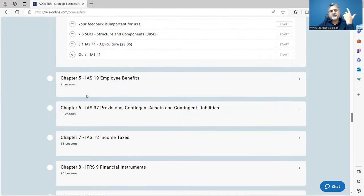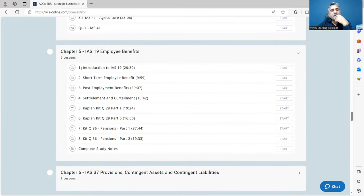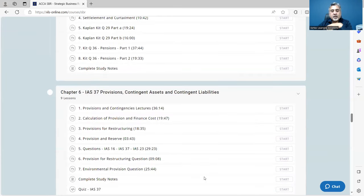Then chapter 5 is IAS 19 employee benefits. You've got 9 lessons. What do you have inside? Introduction, short-term, post-employment, settlement, curtailment, question, and notes. And you move to the next topic.